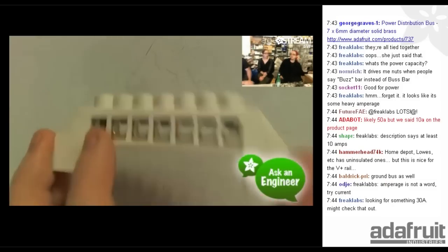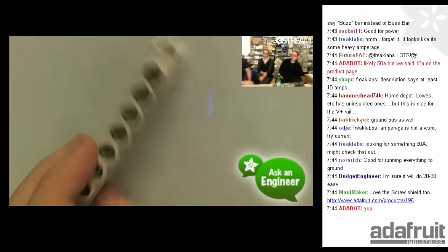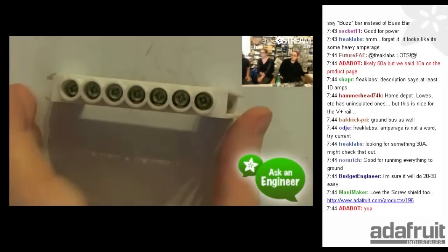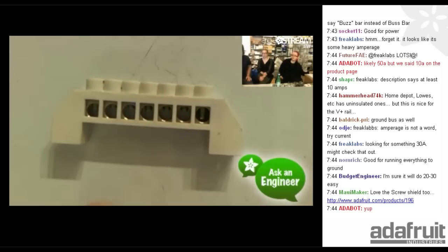This is perfect for robotics. If you're doing a lot of LED projects and you want wiring that's distributed, it comes with a nice plastic covering. Looks like Lego. And you can bolt it down. There are little bolt holes, so this is a nice, solid terminal block. Okay. Good work, terminal block.